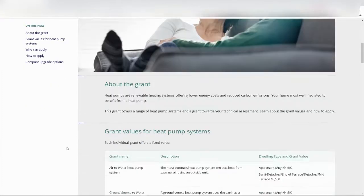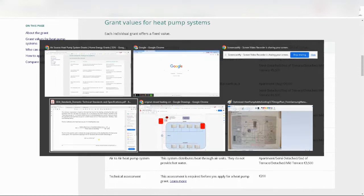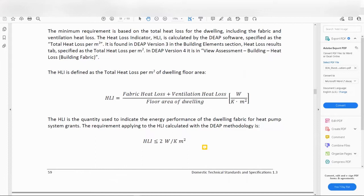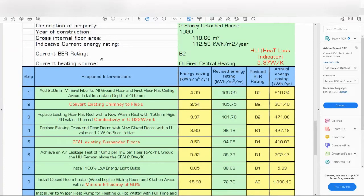You get to the heat pump section, and the very first thing you need to do is get what's called a technical assessment. It costs you about €350. You get a grant if you're successful. And what is it? Well, basically, it's a report that looks exactly like this, actually, because this is one. It will summarize the state of your house, its current BER rating, and what you have to do to get it up to the level required by the SEAI in order to get the grant.